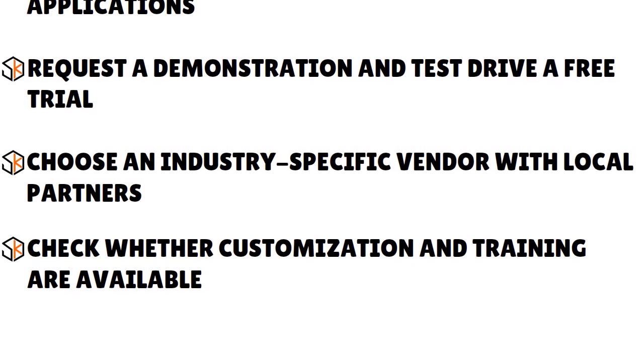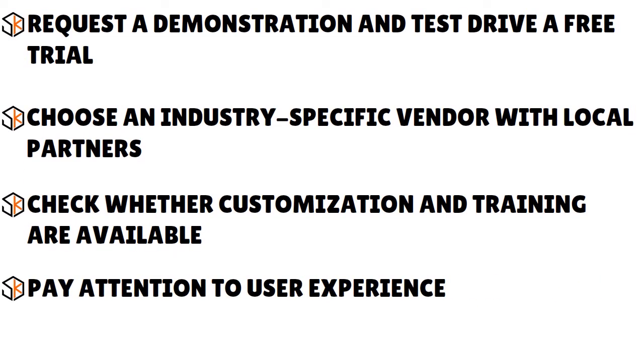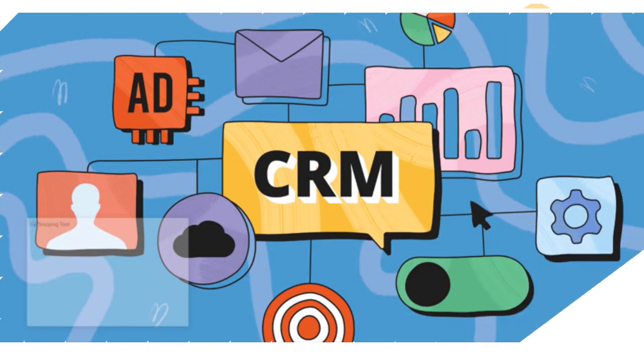Very important. And you want to pay attention also to user experience. Choosing the right CRM for your business is really important, but if your team is having a very crappy user experience, they're not going to love the tool. So pay attention to that.